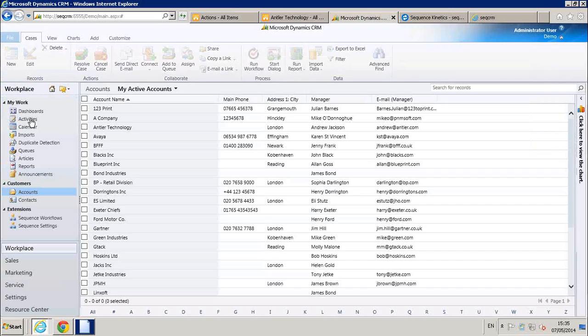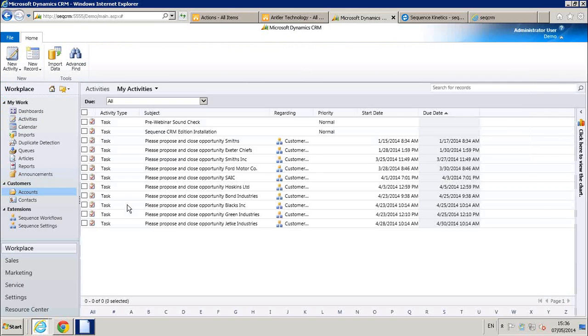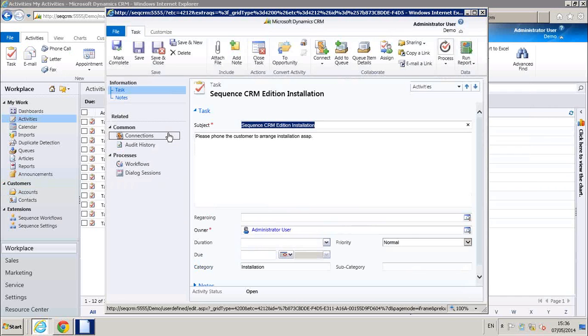go back to my workplace, to activities, see if it's come through yet. There we go, we've now got a new task has appeared. We could assign it to whichever team it's relevant. Sequence can be used to do some very complex work distribution, both within SharePoint and within CRM. And perhaps, if we have time, we can talk about a case study we have along those lines. But here we can see we've copied the subject, the description that I put in there, and also the category. Again, could be other information, whatever information we need to capture from the user and spread out to other enterprise systems.